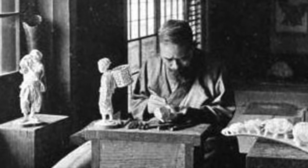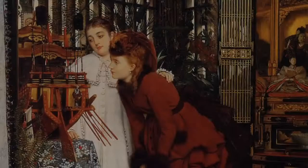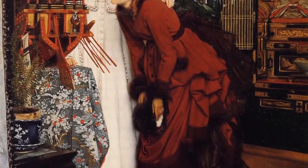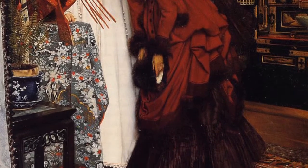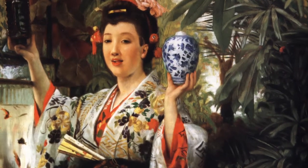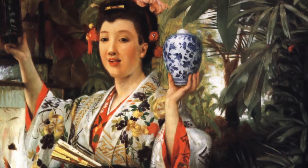Following the international exhibitions in the West, there was a craze for all things Japanese, and Japanese objects were in great demand. These pictures show the craze for Japanism in the West, with scenes filled with desirable Japanese objects. They feature women dressed in Japanese kimono. The paintings offer a decorative and sensual experience in which Japanese women, their clothing, and the objects are offered up for aesthetic enjoyment.